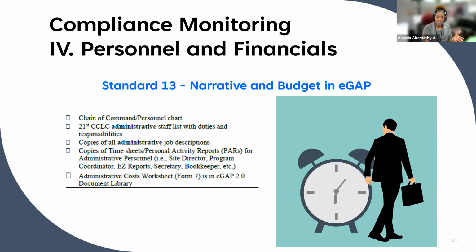Here we go. Why are we needing these timesheets and personal activity reports? This is to make sure that our administration have documentation of the services that's being provided, because once again, we're using federal funds. Make sure that you understand that the site director should have PARs or a timesheet, the program coordinator, the person who's over your easy reports, your secretary, and your bookkeeper, because a lot of times I have spoken with different sites and they did not realize that the person who is doing things such as easy report, secretary, or bookkeeper, we're supposed to be keeping up with timesheets.